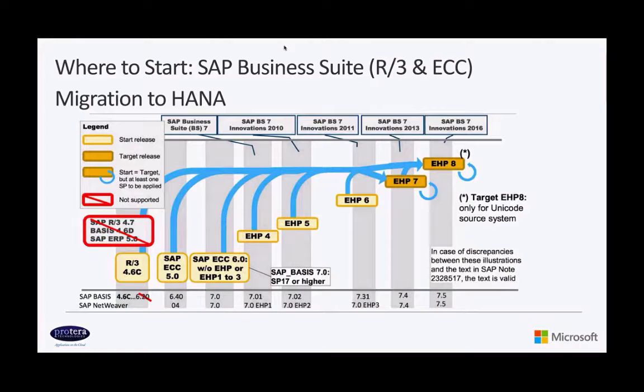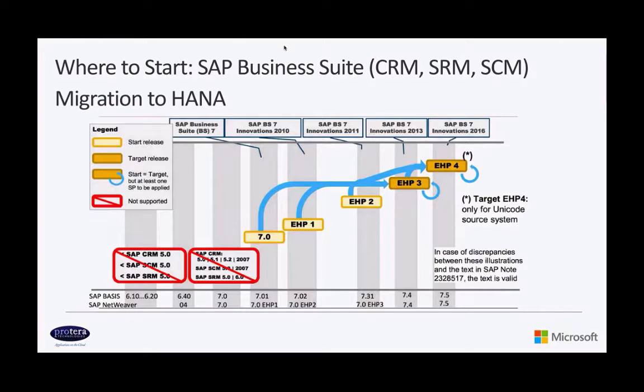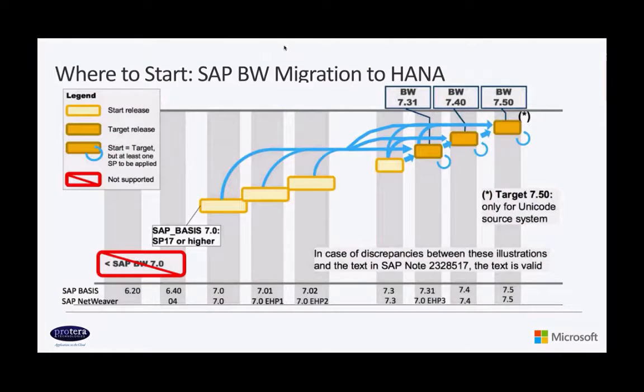So this is specifically for R3 and ECC here, or you call it ERP. And then here's the remaining systems in the business suite, as I mentioned before: CRM, SRM, SCM. And again, that 7.0, that goes back a good almost 10 years. So it's a lot of systems. I'd say the vast majority, I'm guessing it's 90% of SAP customers, are running these versions for the business suite. And then lastly, BW, same thing, 7.0. So feel free, this information is in the note that's shown here, so you can get this chart from that. Good place to start for reference.